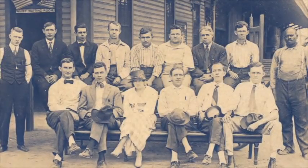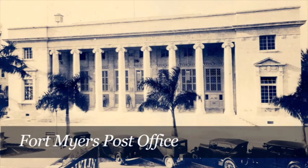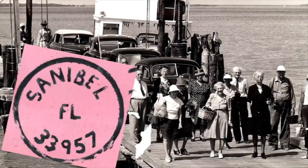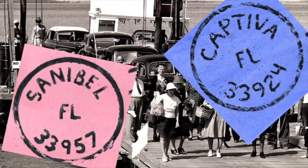Between 1943 and 1963, many mail addresses had a two-digit number following the city name. These numbers were postal zones instituted during World War II. Zip codes went into effect in 1963.